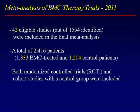Since the field has generated discordant data, we published a meta-analysis back in 2007 that kind of gave the field guidance as to what would be the most useful way to conduct the studies. We revised our analysis in 2011. This has been accepted for presentation at the American Heart Association in November. I will just briefly go over what we found because this kind of summarizes what has been done over the past 10 years.